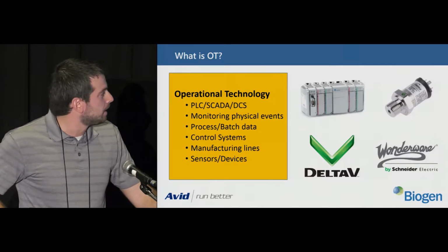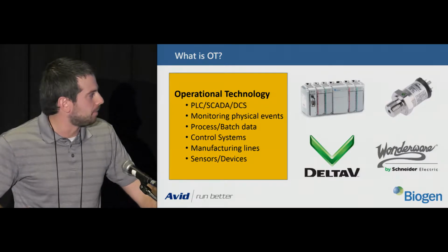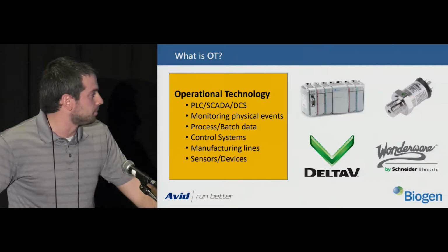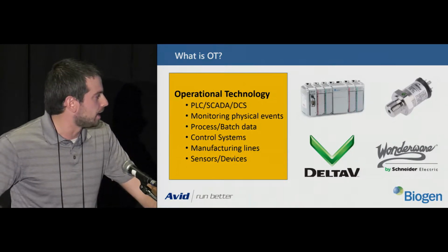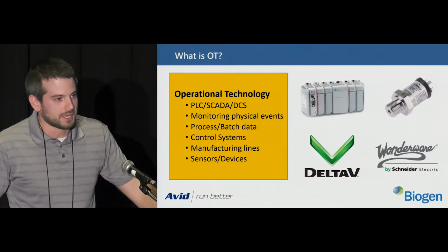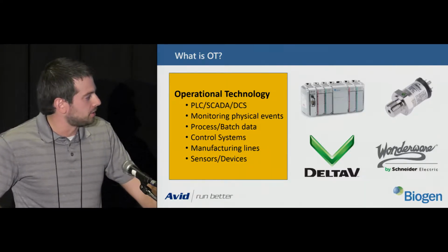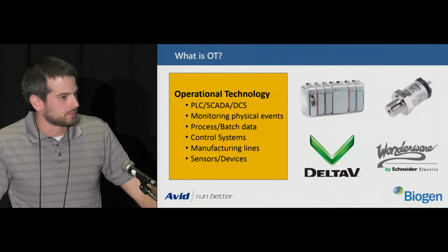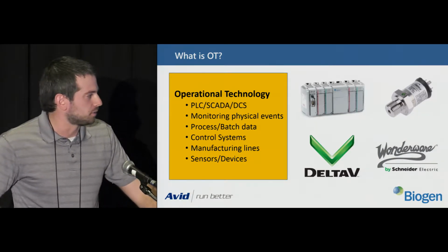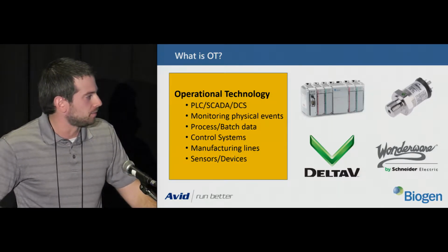OT, operational technology, kind of a new buzzword for me, I guess. They kind of keep us in a box, but anything that actually does touch your process, your PLC, SCADA, DCSs, any sensors, process batch data, typically segregated on its own network. In my case, Biogen is a heavy user of Delta V at their drug substance sites. At drug product, where I work, we deal a lot with Wonderware. So both of these two use case scenarios take advantage of Wonderware.